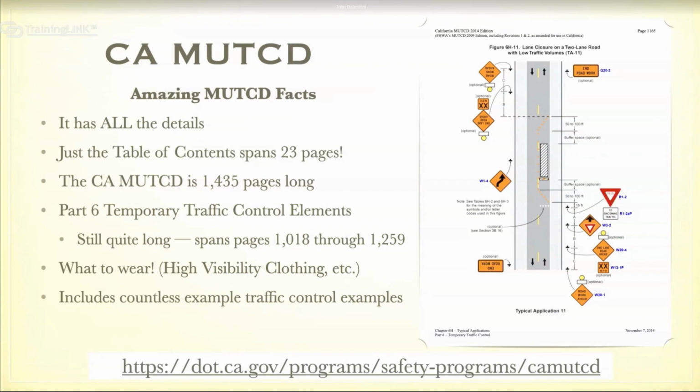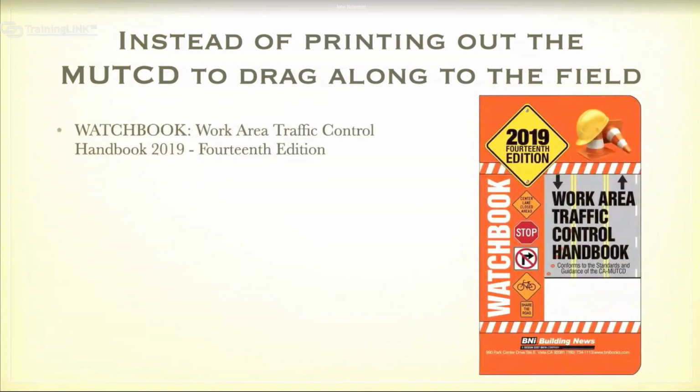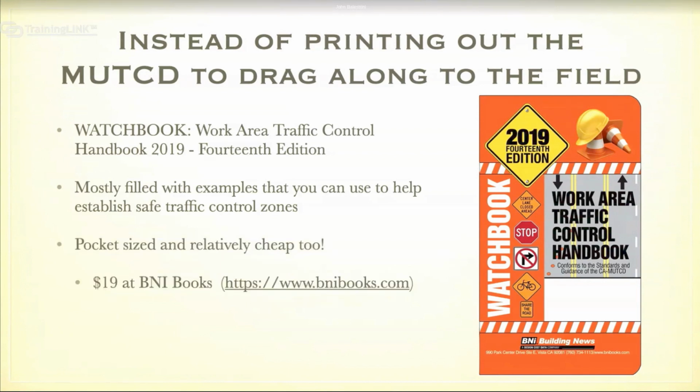But even the 250 pages of the part 6, it's a big document to carry around. Instead, what I suggest doing is getting the watch book. It's the only one I know that's of really good quality, but there may be others. And it's just done by B&I Books, which is another company, and they put it together and they update it. The current version is 2019, 14th edition. And it is filled with those drawing examples that they've resketched up. And it's nice. It's a pocket-sized book. It's only $19 at B&I Books. Don't think you want to order on Amazon because for some reason it's always like twice the price on Amazon.